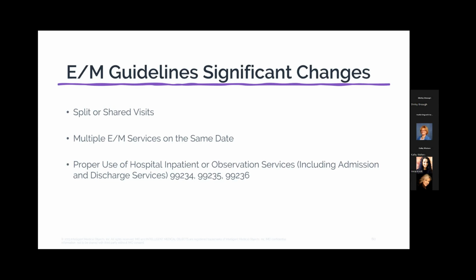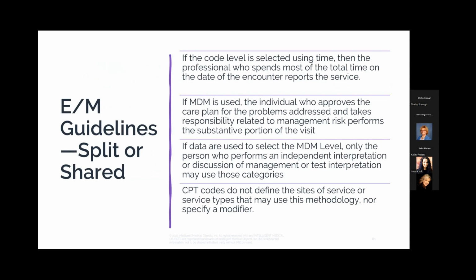CPT codes promote team-based care. Next slide, please. E&M guidelines on split or shared.